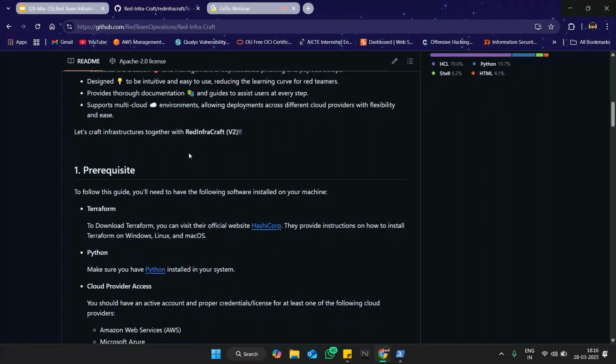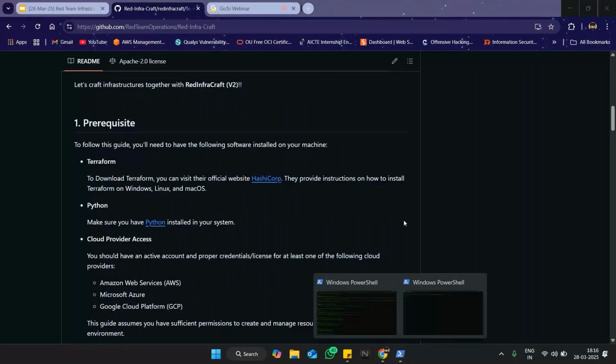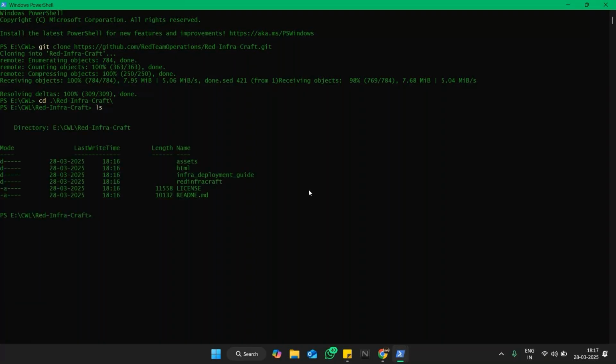First of all, we go to CMD or PowerShell, anything, and just clone it. Here the directory structure is so clean. Everything is organized by tool: Mythic, Pondrop, and so on. Let me walk you through the directories. Here we have two important directories: first is RedInfraCraft, and second is the infra deployment guide. All the scripts are under the RedInfraCraft directory.